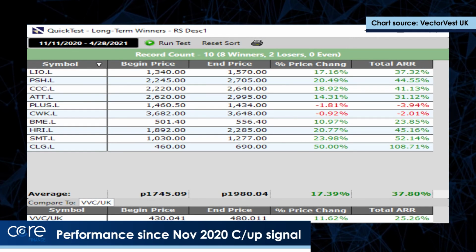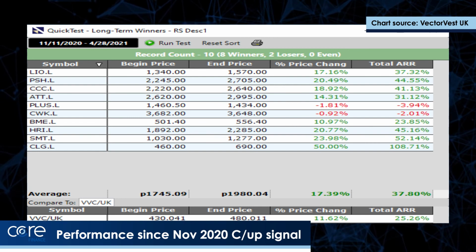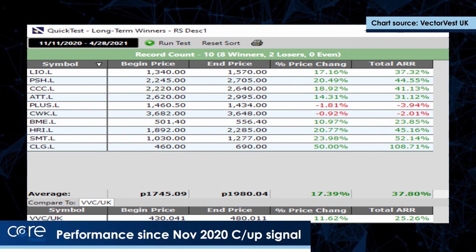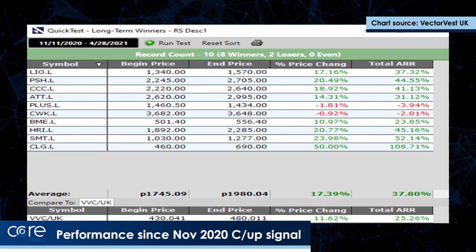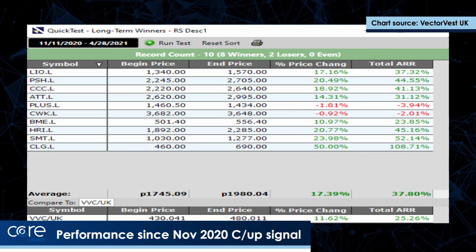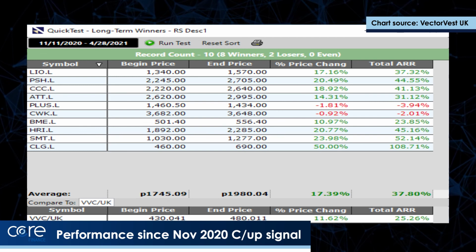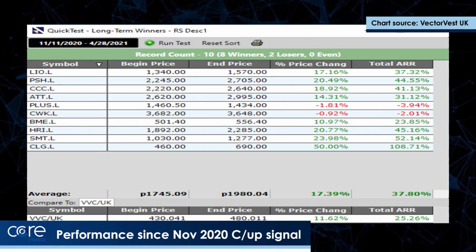Now, since last November, since the last signal, taken to the end of April, the top 10 shares are up 17% and the market is up 11%, and that's 37% annualized. So finding shares that have a safe track record, that are growing earnings strongly, there's not that many of them, and buying them when the general market is rising, as confirmed by one of our confirmed call signals.